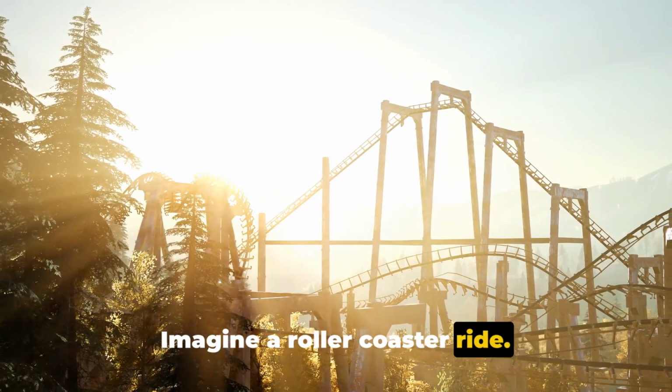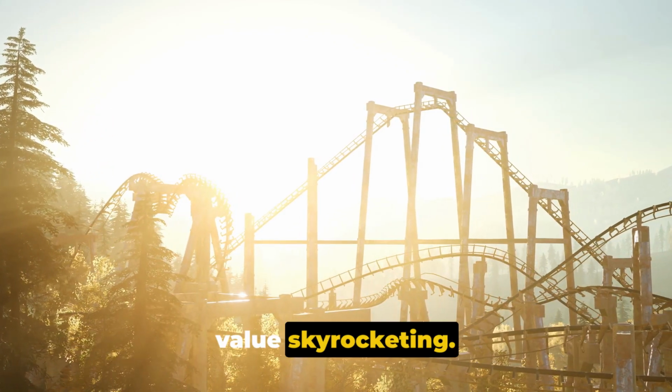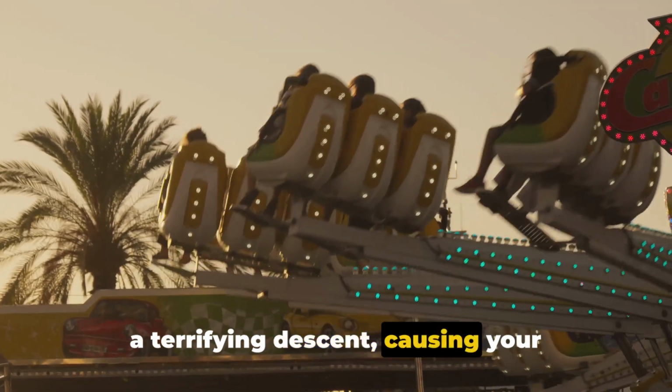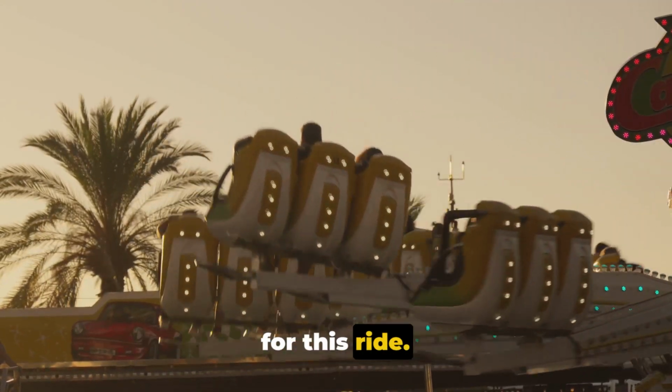Imagine a roller coaster ride. On some days, the market might take you on a thrilling climb, with your investment value skyrocketing, but remember, what goes up must come down. The market can just as easily plunge into a terrifying descent, causing your investment to lose value. The key is to buckle up and be prepared for this ride.